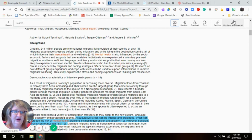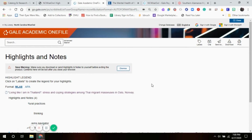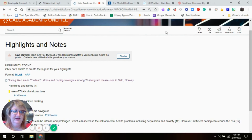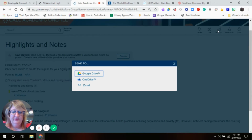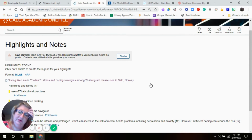Another thing we can do is look at our highlights and notes, and so it'll pull them all up, and we can view them all. And then from here, you can do send to, and that will send it to Google Drive, and it's probably going to ask me. Okay, so then it'll create a GALE folder in Google Drive.